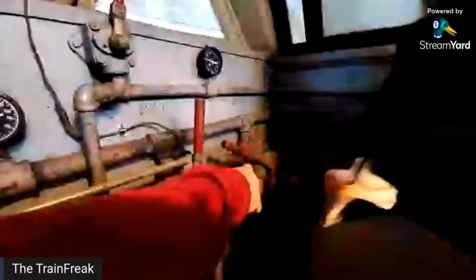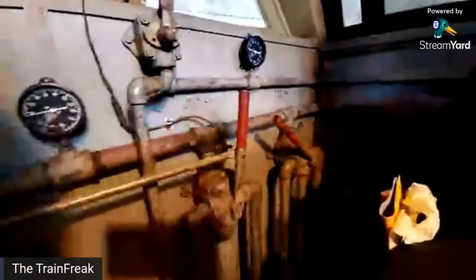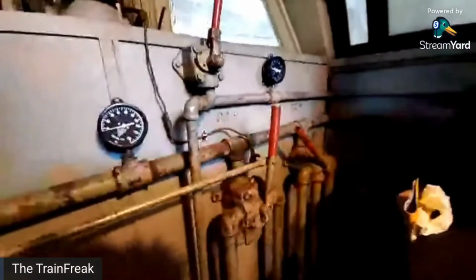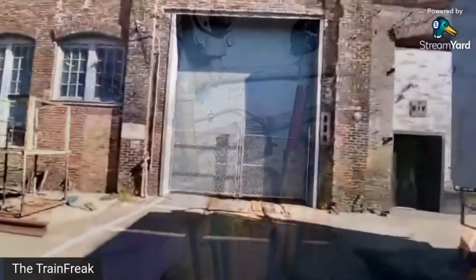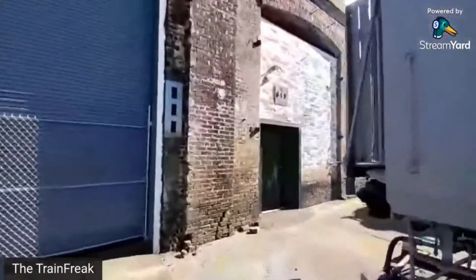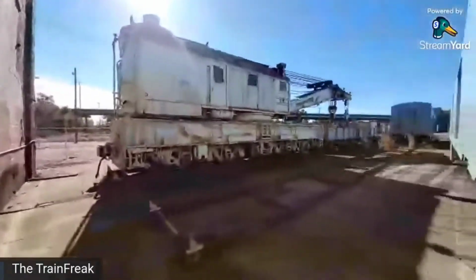So if you had two people in here, then of course you had one person to control this one. But if you only had one person, then that person would have to be over here, and he would control the right wing by himself and control the left wing as well. So it was much easier having a two-man job than a one-man. But this I thought was really cool too, because the big engine in there was the 819. This was actually the bay for that locomotive when they built it.